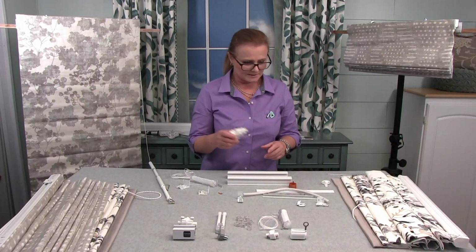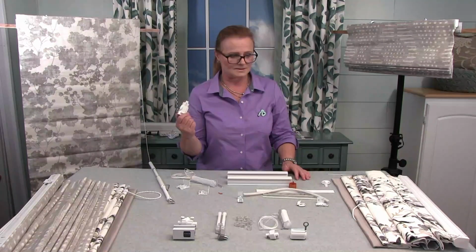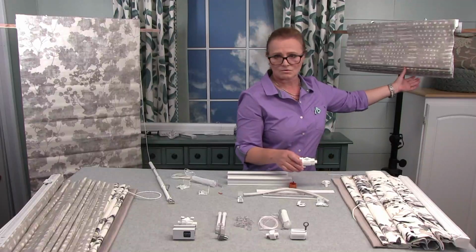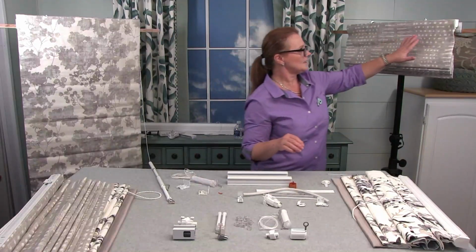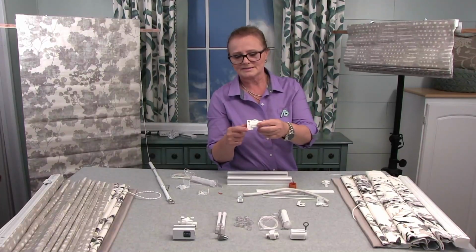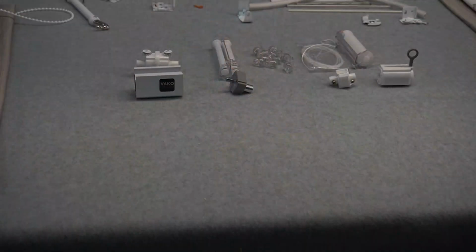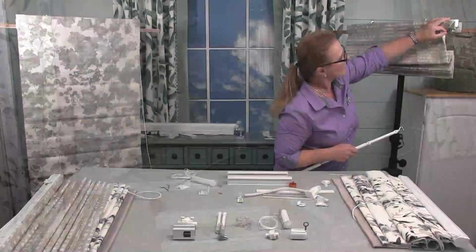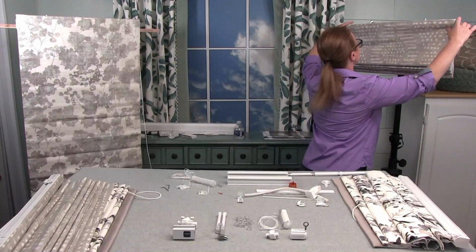So I wanted to show a version of this chain system and similar clutch, which is our crank rod lift system. This shade has a clutch that's similar to this one, but instead of this cap here and the wheel for the beaded chain, it comes with a hook with a little eyelet here. I'll take that back to the camera to show. A close up.